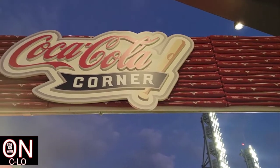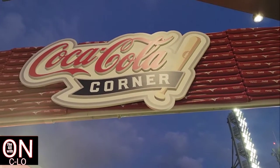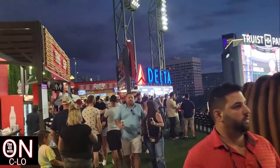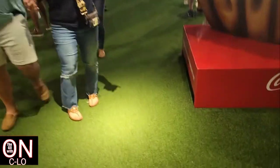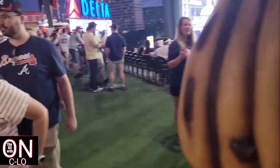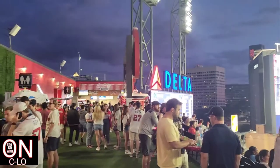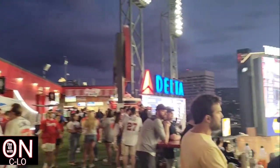One iconic thing about Truist Park is they have this left field section way out here in the upper deck called the Coca-Cola Corner. And it's turf. It's got a lot of cool picture spots. You can see the game like never before up here.